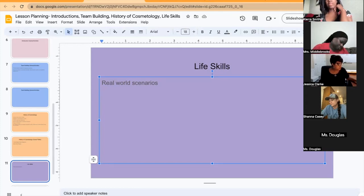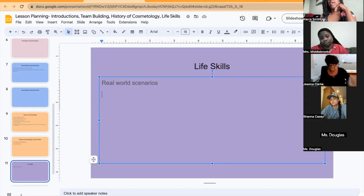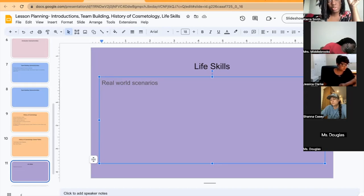I agree. It is a lot of real world scenarios, and I'm giving them different things and examples as well. And I guess that's why in my mind, I'm thinking, that's good. I love for it to be set up that way, but I'm thinking, how can I make it more engaging aside from just real world scenarios? What type of activities can I do to help them engage more than talking? Role playing is always good. Role playing is something that I do.